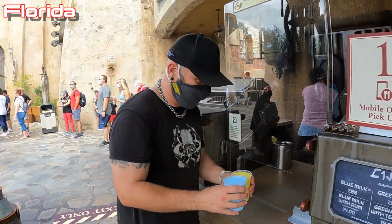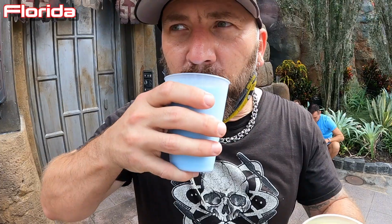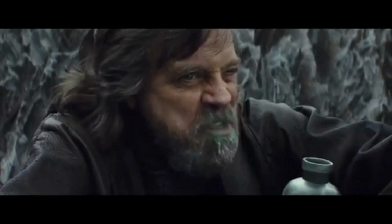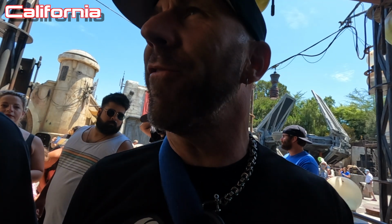Okay. Green milk, blue milk. What is it? I like the blue. It's thick. Okay, fully green milk. Except not as good as the blue milk. Why do I keep drinking it? It actually tastes different than the one in Florida. Strange. I figured they'd taste exactly the same as the Florida location.